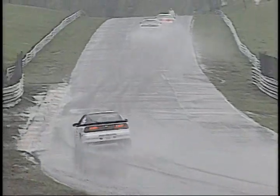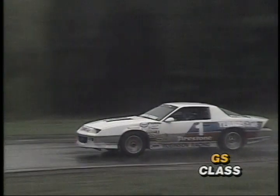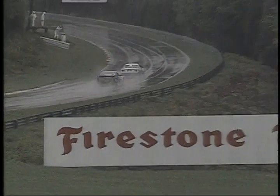Back to Grand Sport, and we'll take a look at the leader, Ron Fellows, who is way out in front, tries to slide it through Moss Corner. Nick Longy in the Camaro, and the colorful 680 of Rick Vahe, are second and third. Vahe superior in skill and experience, but you know what? Rain may be the great equalizer in this battle between these two.